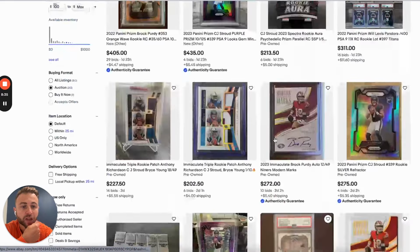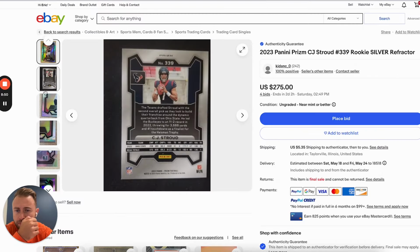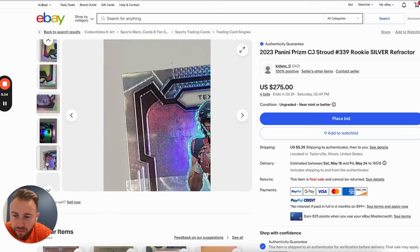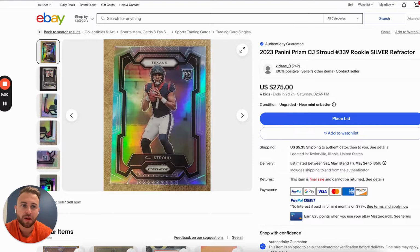And usually auctions are best on Sundays. Sundays are traditionally the best days for auctions. This looks pretty good. Is that a dimple? I think there's a small dimple on the card. I'm gonna stay. It's close. I might stay away from this card for now.